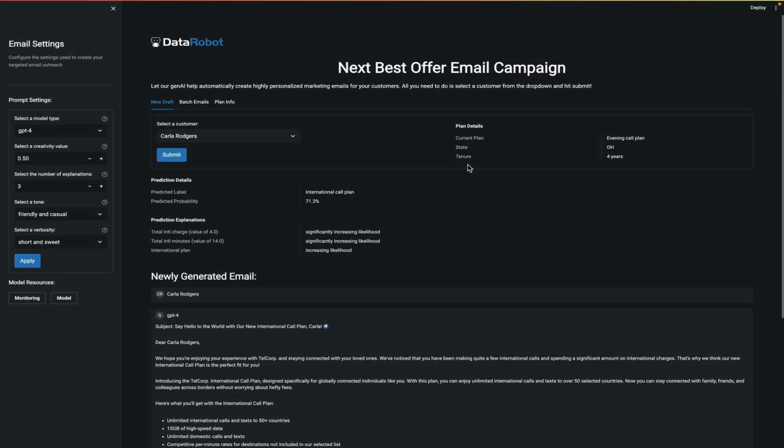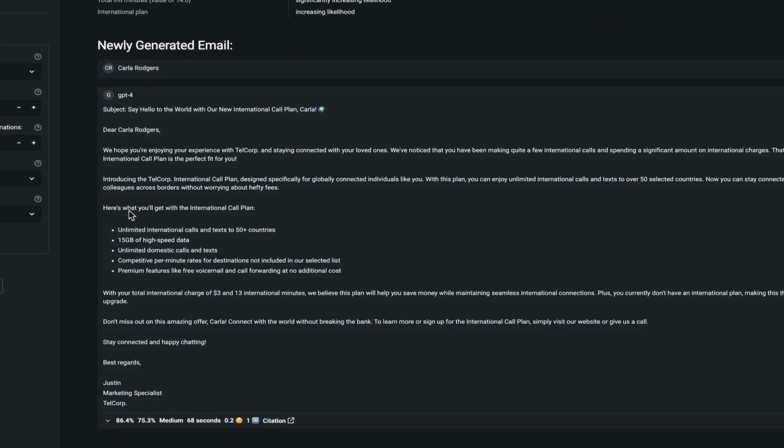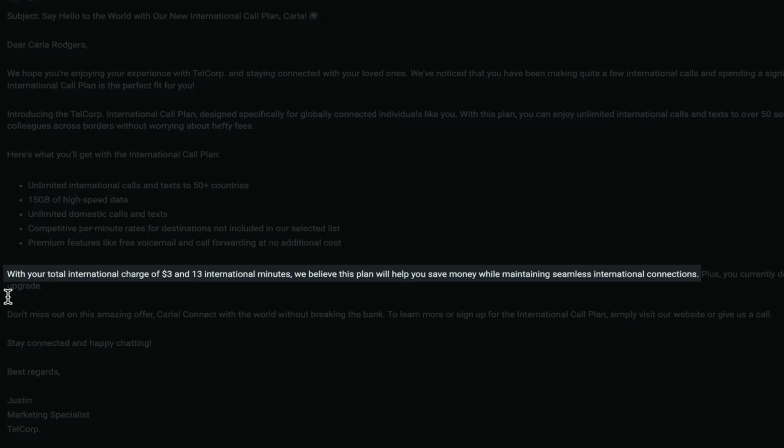You can also see the many reasons we think this customer will be a great fit for our international call plan. We call these our prediction explanations. They break down the reasoning behind each prediction in a way that's easy to understand. From here, DataRobot will incorporate this prediction along with the explanations and the settings we have configured off to the left to create a tailored email offering. After we've finished, you can see that we've incorporated many of the explanations directly into the text so that it's as personalized and compelling as possible.